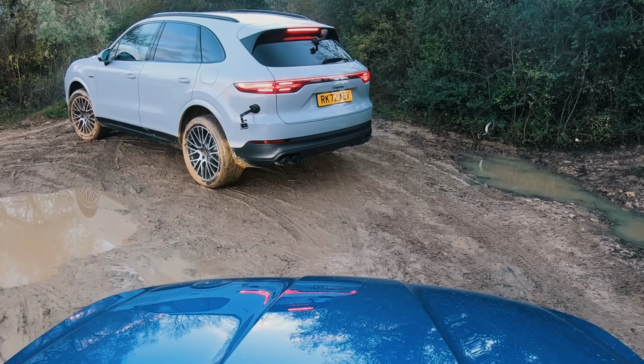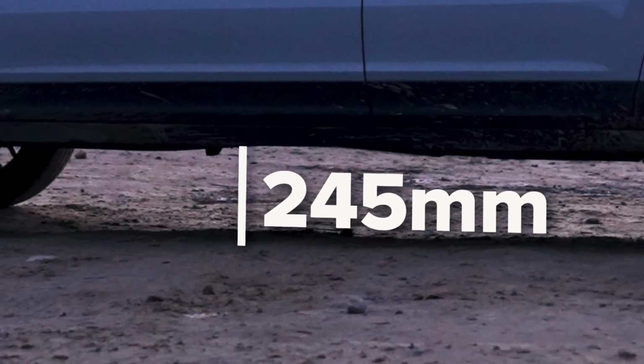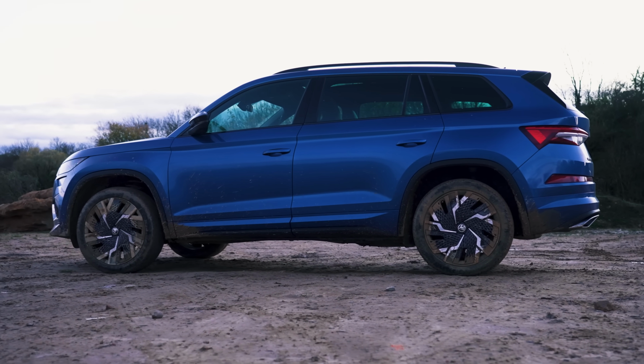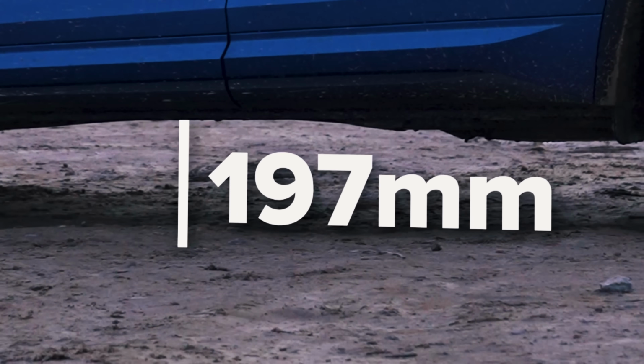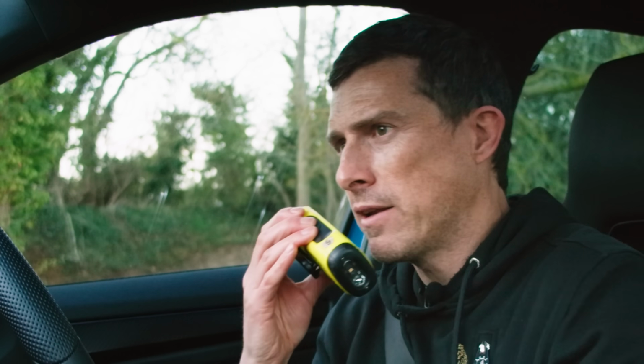This next challenge, we're going to drive down these steps and then turn around and drive back up them. So this will challenge the car's traction to keep moving over a slippery step surface. Now the Cayenne has air suspension and Nick has been able to jack it all the way up to 245 millimeters. This has no air suspension, it's fixed at 197 millimeters. So hopefully the holes down there aren't too deep. Let's find out. Go on then Cayenne, go for it.